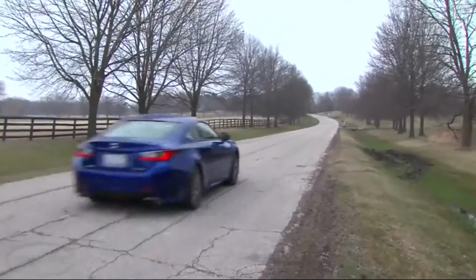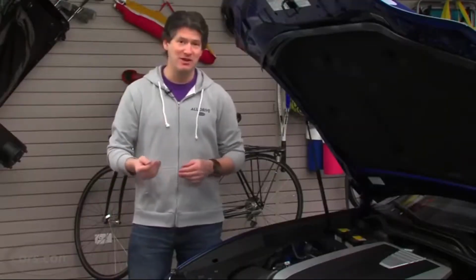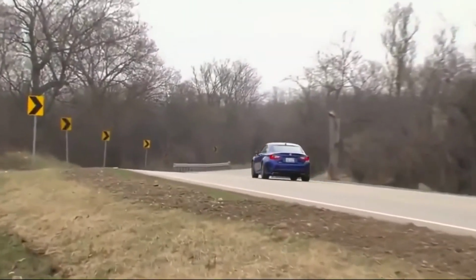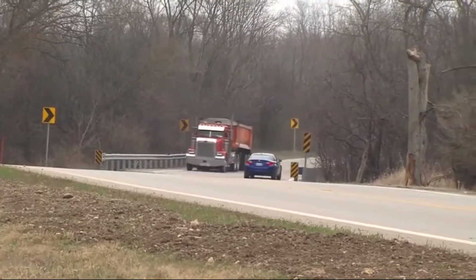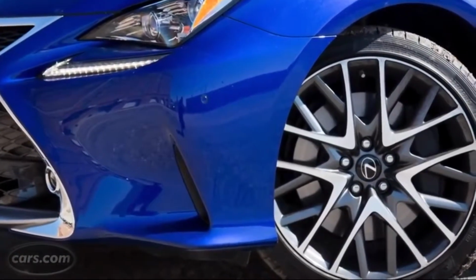You opt for all-wheel drive, which is available on the 350, and with the optional F-Sport package, you get a 6-speed automatic. Between that and the all-wheel drive's extra weight, it is a slower car. Unfortunately, none of the RCs offer a proper 3-pedal manual transmission. I have to give a big thumbs up to the RC's braking. It is strong and linear, not something I say about a lot of Toyota products these days.